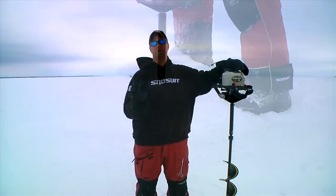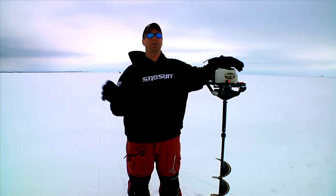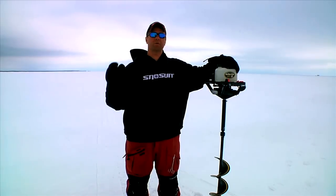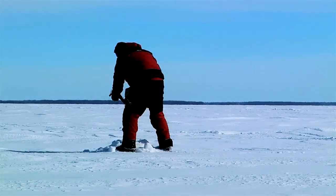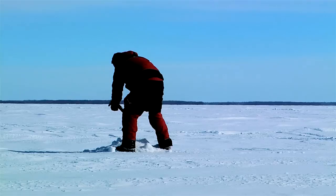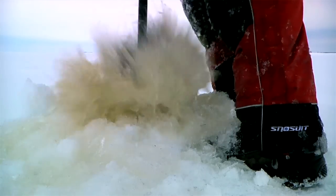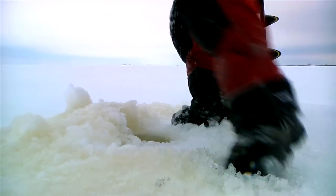The second thing I want to talk about with regards to punching holes, and it really doesn't have anything to do with an auger, is the clothing you wear. Because we're punching through such deep ice and bringing up so much snow and ice, the clothing we're wearing today is extremely important. Obviously, waterproof is just a basic requirement. You're going to be soaked basically from the knees down all day long. My choice in this situation, snowsuit all the way.